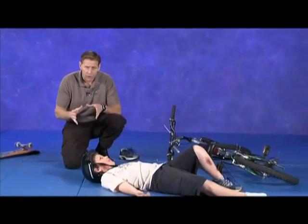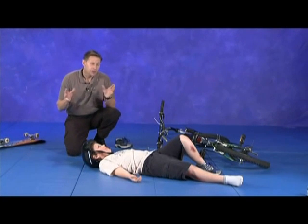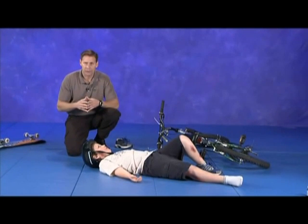Let's talk about accidents. Robert has just fallen off his bicycle here. Now, if he was in the middle of the street, scene safety is paramount here. You need to make sure that the scene is safe before you approach Robert here laying in the street. So you need to be aware of traffic and other people as well.